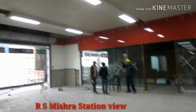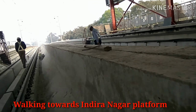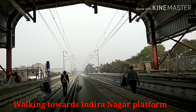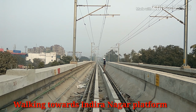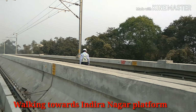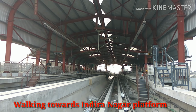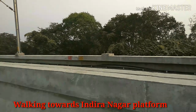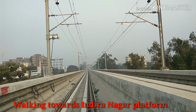I think you can visualize how it's like right now. This is the outside of the station. Now we are walking towards Indira Nagar. So again there is some debris, but it will be cleaned maybe tonight or tomorrow. So people are walking so fast. You cannot imagine how fast they are walking.